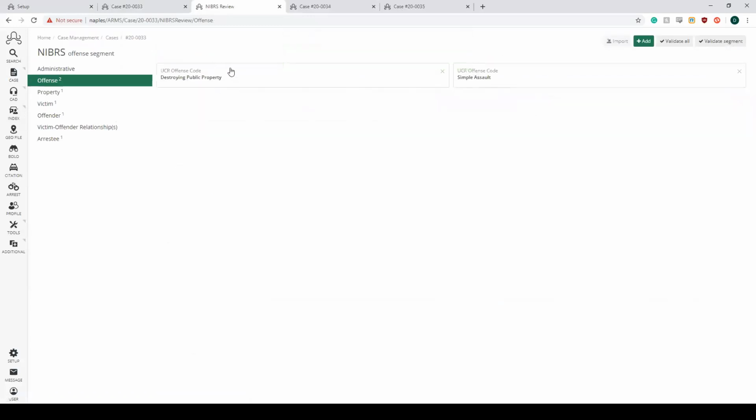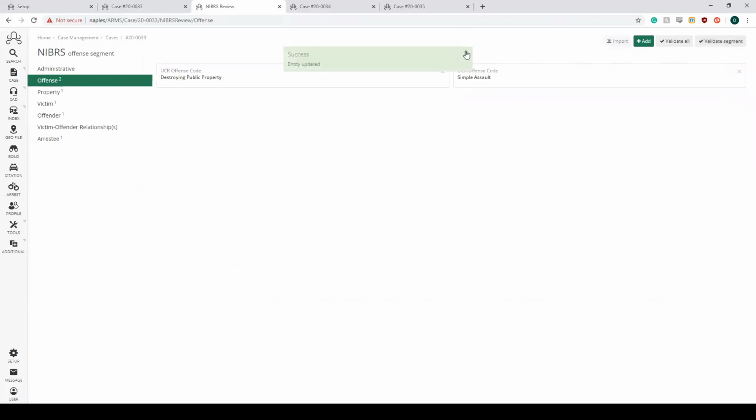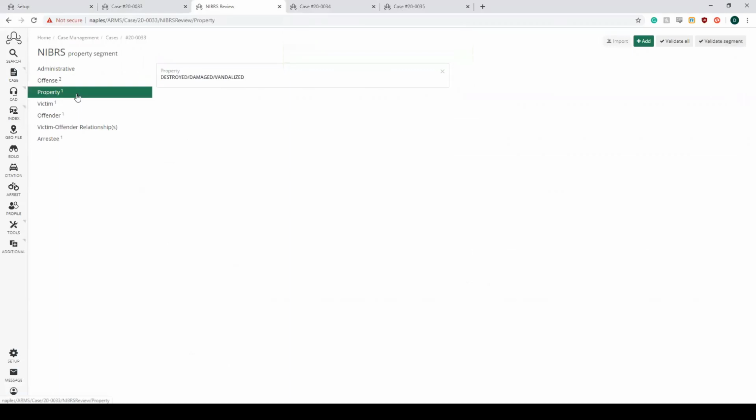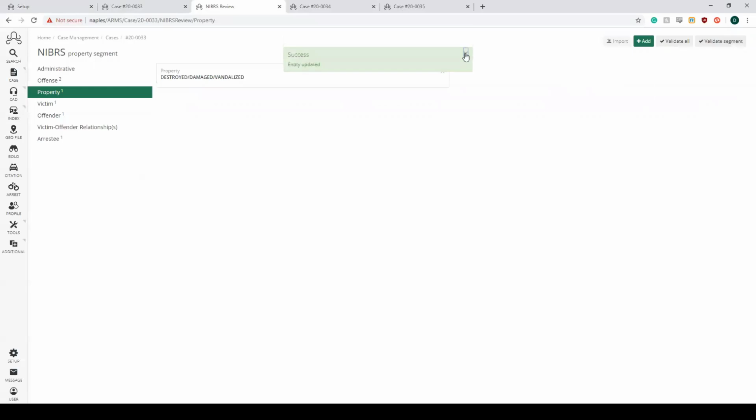Come over to destroying public property. And if you look at this, this is an easy one because just looking at it, there's nothing that we need to add here. So we'll save and close and go down to property. Now we've got our destroyed property here, and you'll see it pulls in the property type loss, the property description, the value of the property, and then that's all we need. We're actually done with this segment already.